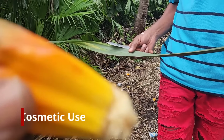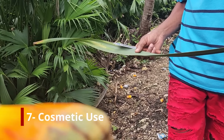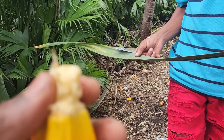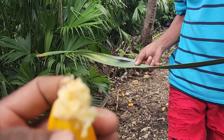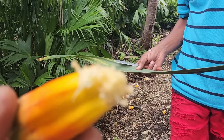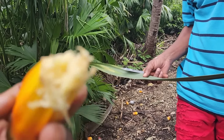Number 7, cosmetic use. The juice of the screw pine, and the top here is a little bit softer, is sometimes used in homemade cosmetic treatments such as skin tonics or hair rinse, believed to promote healthy skin and hair.